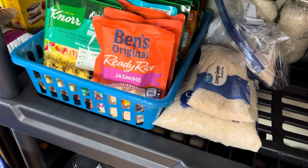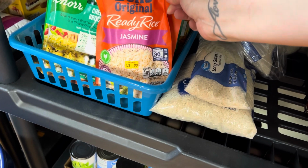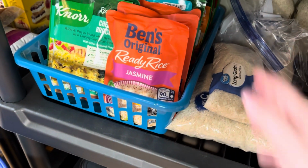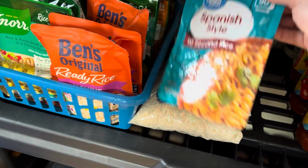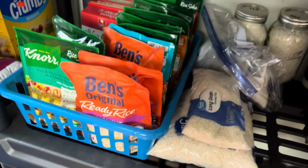No electricity, no running water. You don't have to worry about cooking your rice. You just dump and go. Technically, you could eat this cold if need be because it is cooked. But I just like to keep these ready rices on hand. But we've got a bunch of different varieties back there.